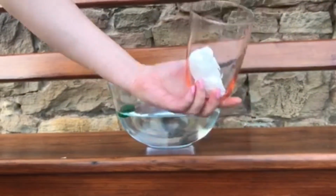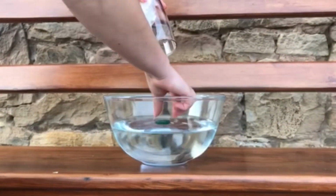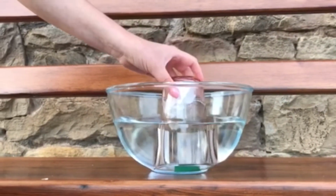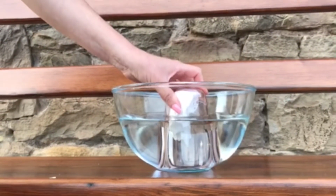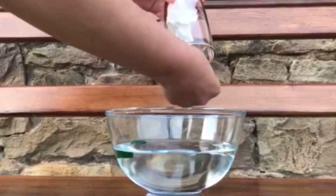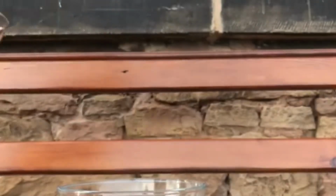If we do this experiment again, but this time by placing a piece of paper in the top of the glass, we'll see that the paper comes out dry because the air inside the glass has kept the paper dry and stopped it from becoming wet.